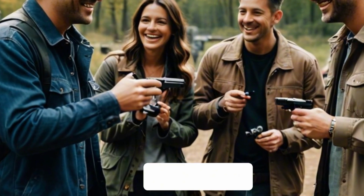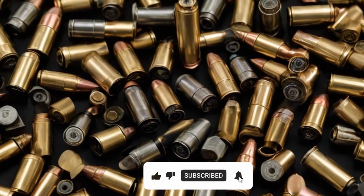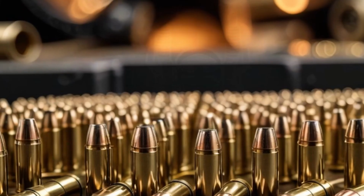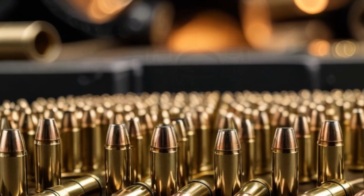And that wraps up our look at some of the newest .22 LR ammo this year. Whether you're searching for an affordable option for casual plinking or a high-velocity round with top-tier performance, there's definitely something here to suit your needs.